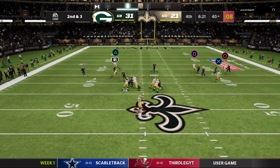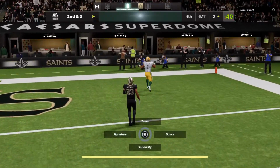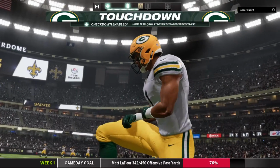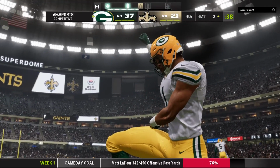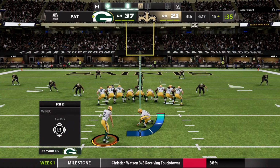From the 40 now on 2nd down. Rodgers. He's going to launch this deep for Watson. Touchdown, Packers. 4 touchdown passes now for Aaron Rodgers. And the Packers are looking good here in the season opener as they're able to extend their lead.